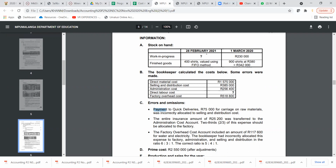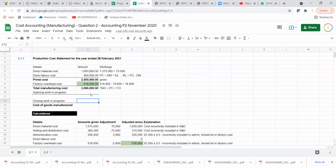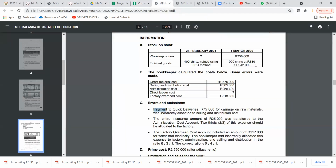Okay, so we're going to have to work out what is closing work in progress. Now let's plug in opening work in progress, given to us as 230. So therefore we can add this up to get an amount. Now all we're going to have to do is to get closing work in progress. So let's have a look how we're going to get closing work in progress.